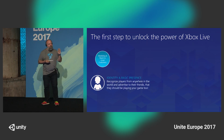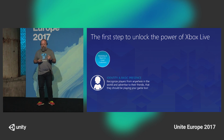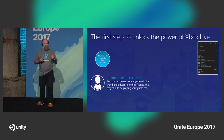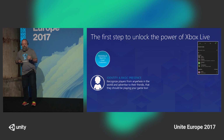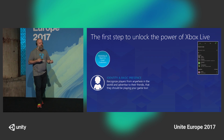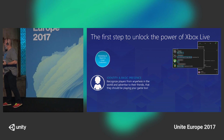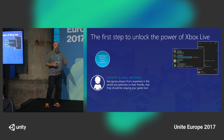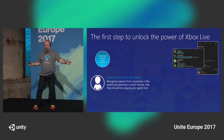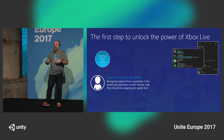When we think about reach to your customers, to the gamers that you want to actually engage with, we have a bunch of facets, but there are four features I want to identify here. The first one is identity and basic presence. The ability for someone to be logged into their Xbox and playing your game, and all their friends see on their feed that your game is being played, allows your game to have this reach that you wouldn't have otherwise had. I play your game for the first time. All my friends see this game that I've been playing.